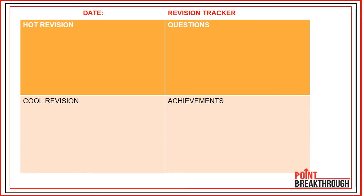So on the left hand side you can see hot revisions. That's the revision that's absolutely top priority. You must get some of that done tonight. The cool revision is the one where maybe the exam's quite a way off yet, but you still want to do some of that revision. You want to feed bits into it, but it's not as urgent at the moment.